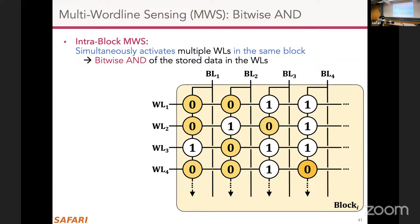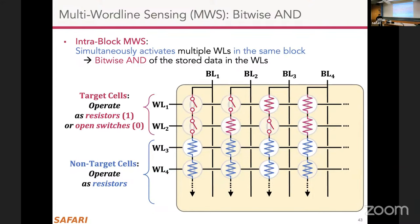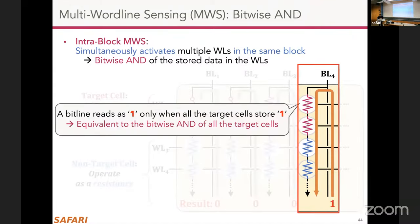We simultaneously activate multiple word lines in the same block to perform a bitwise AND operation, and we call this intra-block MWS. So here we show a simple figure of a block with multiple word lines. And if we would like to activate only two word lines, word line one and word line two, the cells in the other word lines are non-target cells. So when we activate these word lines simultaneously, the bitline current flows through each NAND string, and only if all the cells in the NAND string operate as resistors, then the output is read as one. And this is similar to the bitwise AND logic.